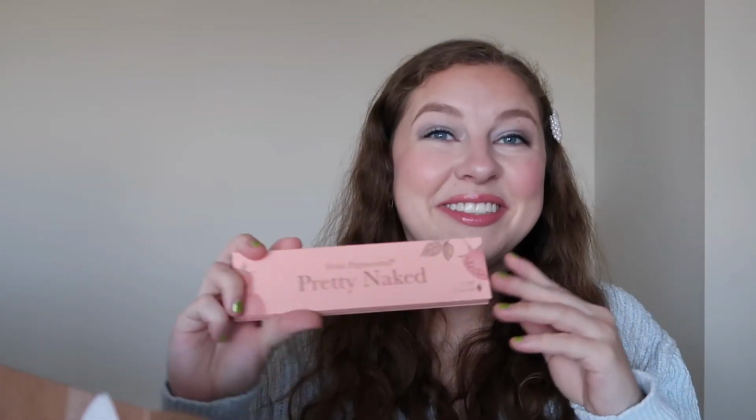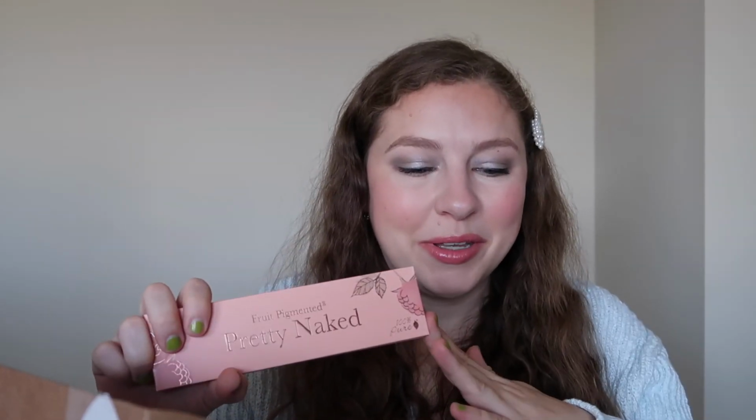I don't have a lot of 100% pure stuff. I have the Fruit Pigmented concealer, which I do really, really love. This is the only product I have from them. I might have a mascara. No, the mascara I just got. I feel like I've tried one other thing from them. Maybe it was an eyeliner or something. But I'm really excited about this. And overall, this has really significantly colored my opinion of the box, because I'm really pumped about this.